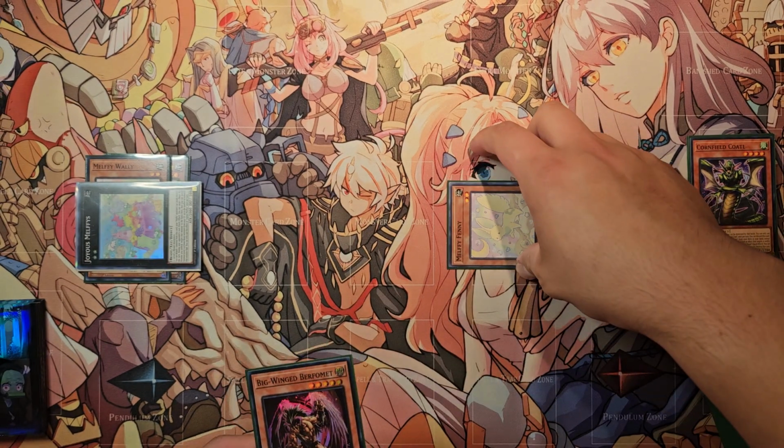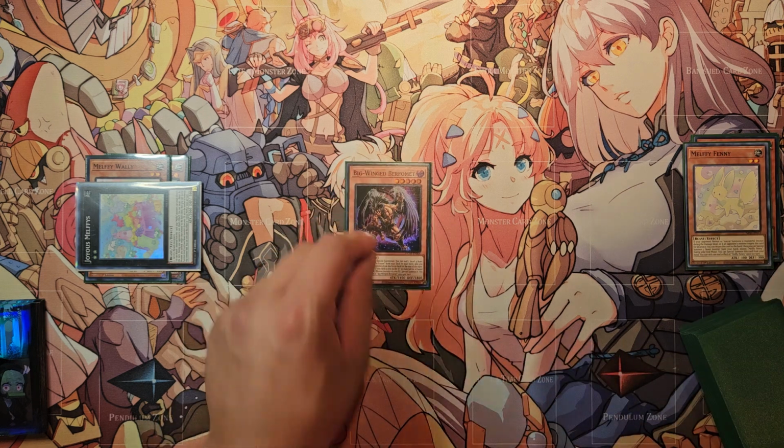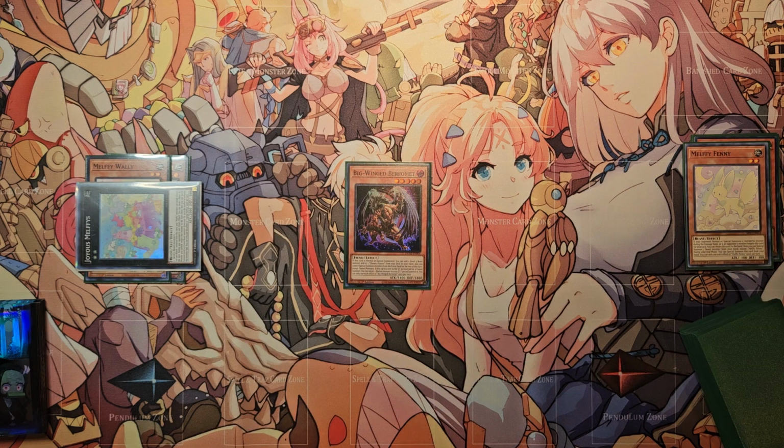So this Melffy Fenny that we summoned off Obedience Schooled happens to just be tribute fodder, so we can go ahead and actually normal summon our Baphomet here. Because we can still normal summon non-beast monsters, we just can't special summon non-beast monsters from this point forward.